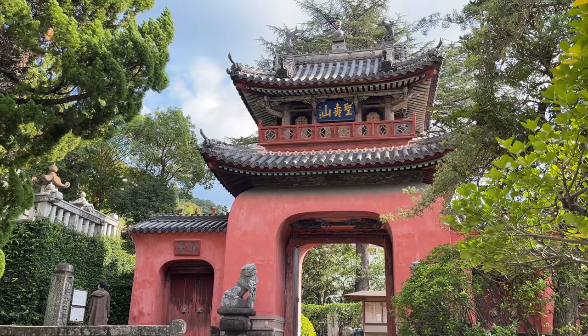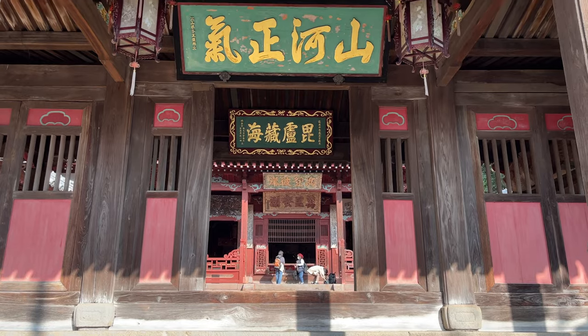Behind us is the gate to Sofukuji Temple. It is one of the oldest buildings here at Nagasaki. And you can see here it's more of a Chinese style architecture rather than the usual Japanese kind of temple or shrine.